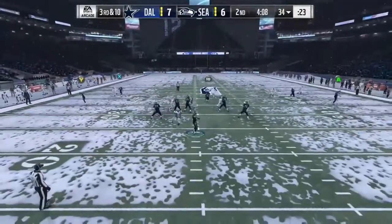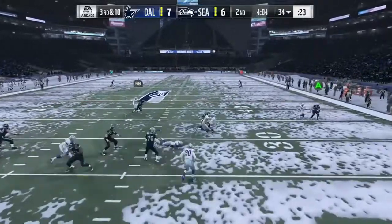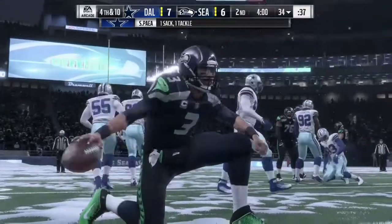On 3rd down, Wilson. Oh, fighting off the defender. Refusing to go down. Fights off him, and he will go down. A Cowboys sack. Stephen Paea.